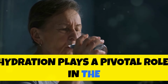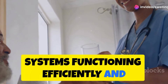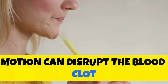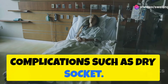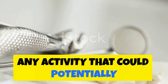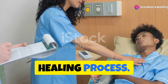Hydration plays a pivotal role in the healing process. Consuming ample fluids, particularly water, is essential to keeping the body's systems functioning efficiently and supporting overall recovery. It's important, however, to avoid the use of straws as the suction motion can disrupt the blood clot formation and increase the risk of complications such as dry socket. Furthermore, patients should refrain from engaging in strenuous activities during the first 24 hours. Any activity that could potentially elevate blood pressure and thereby exacerbate swelling should be avoided. Rest is a key component in the body's healing process.